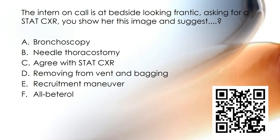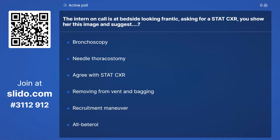I got some D's and some B's and some more D's. So think about what the diagnosis is, and think about what you want to do with it. Bronchoscopy. Needle thoracostomy. Oh yes, I want my stat chest x-ray. Take them off the vent, start bagging. I gotta do something. Do a recruitment maneuver, get that lung open. All better. Oh dang it, it does work.